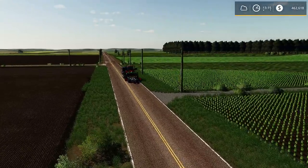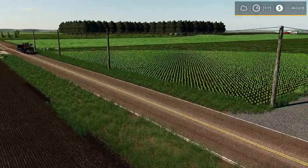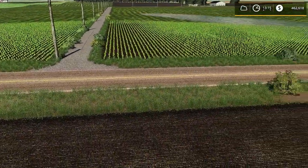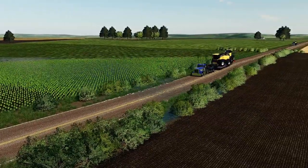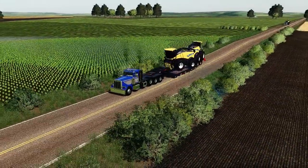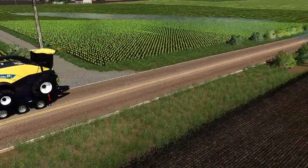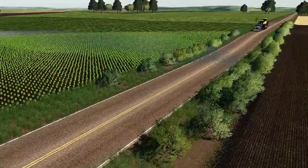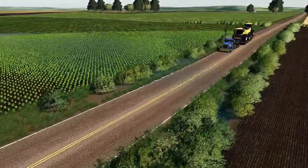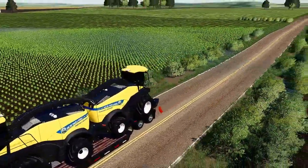So look at these girls go. We got our silage compactor going there. Here comes the first two choppers. Looks like one of the choppers got a little hairy there. Hopefully he stays on. Our next two choppers are coming up. They look like they have made the trip faring better.